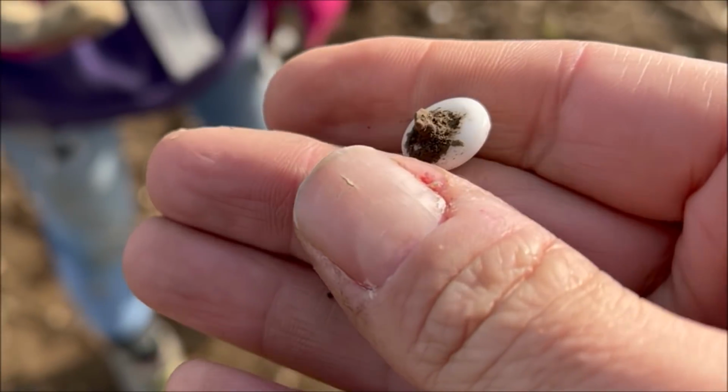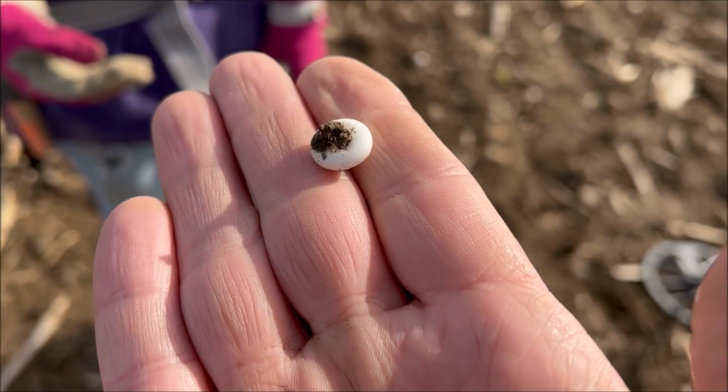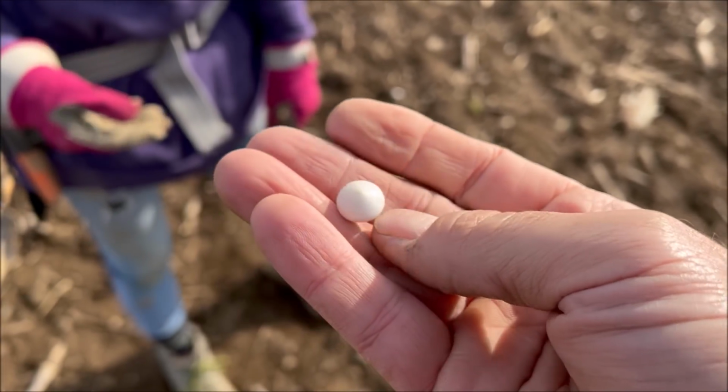Billie Jean, that's a beautiful find, and I do see the full shank on there. Yeah. The shank looks like it's iron because it's really rusted. I didn't clean it either. I just picked it up. Right. That's pretty cool though.